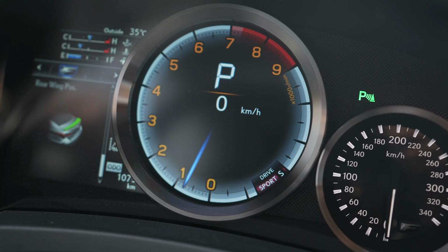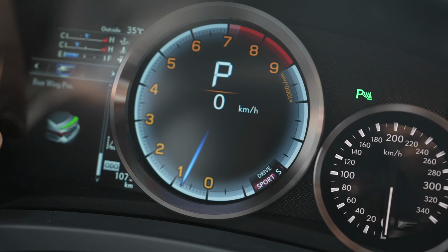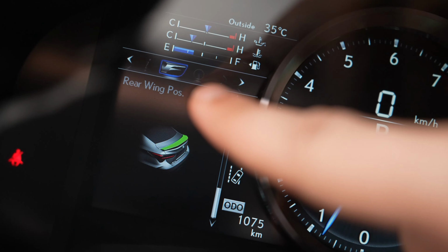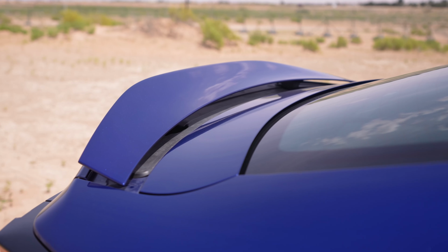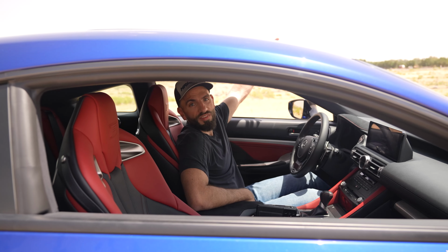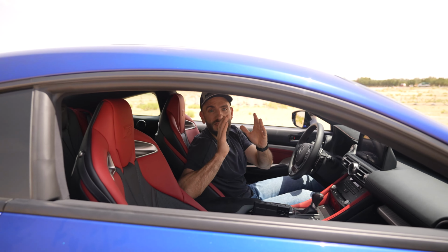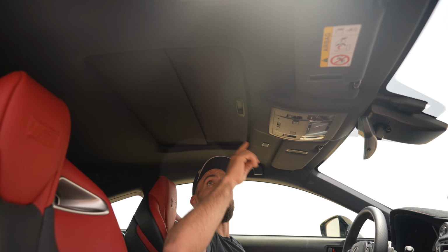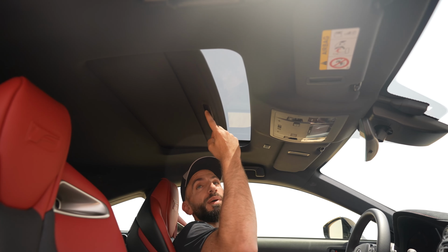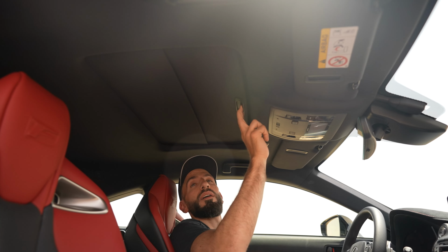You're also gonna notice that there's a menu here in the F Sport that shows you the rear spoiler. The car does actually have an active rear spoiler. Which M car or AMG or RS has an active spoiler? I can't recall. Also, as a result of the curvature of the roof, look how slanted it is, they couldn't fit a single piece sunshade. They had to split it in two pieces. I don't think I've ever seen this kind of treatment on any sunshade in any car.